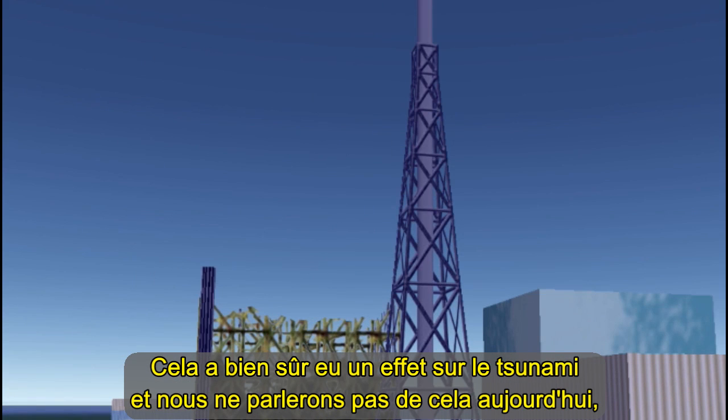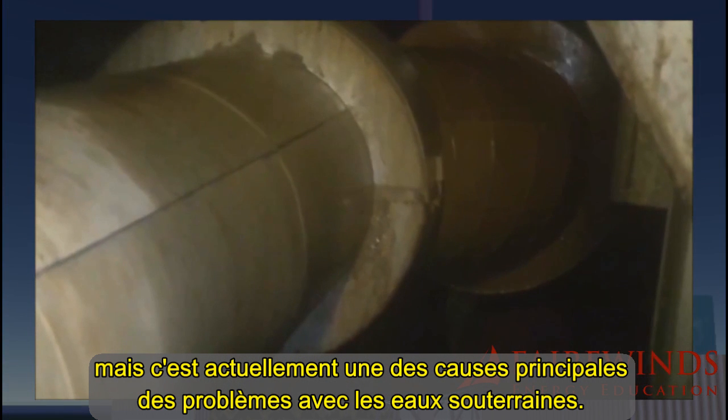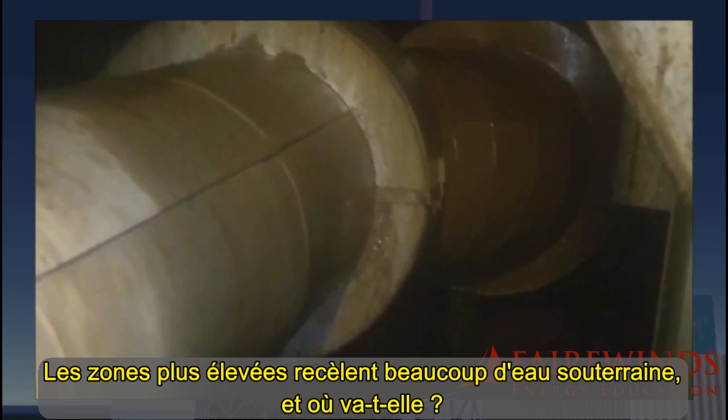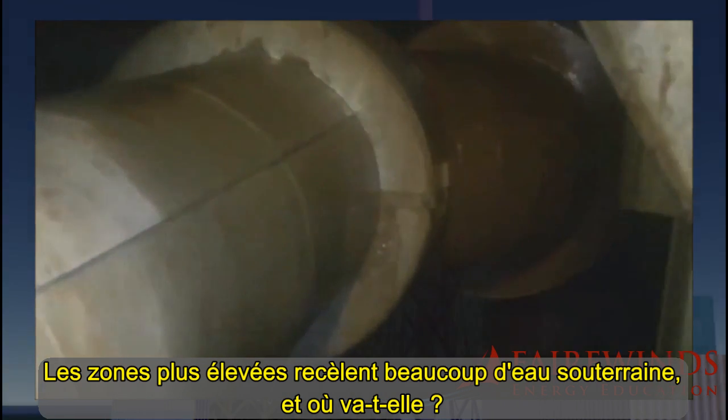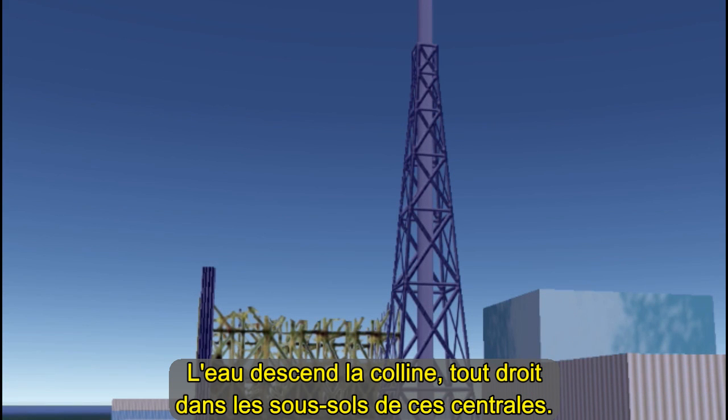Now, of course, that had effect on the tsunami, and we won't talk about that today. But now it's a leading cause of the problem with the groundwater. The high area has a lot of groundwater in it. And where is it going? Water flows downhill right into the basement of these power plants.